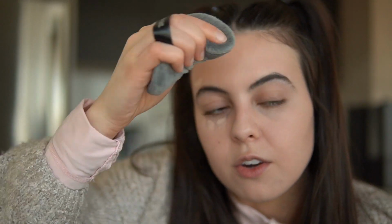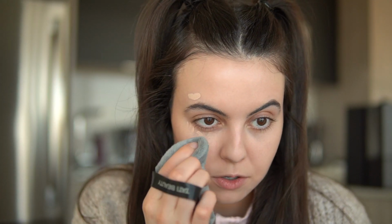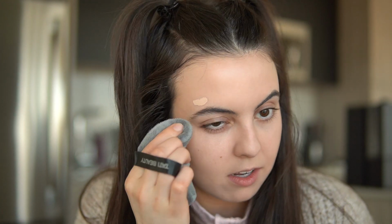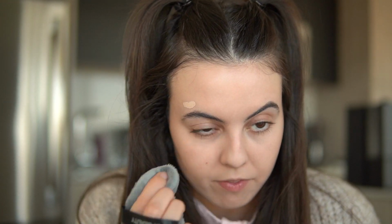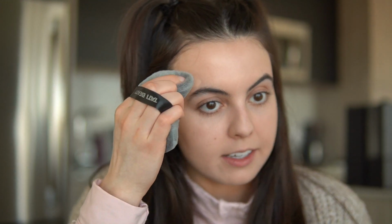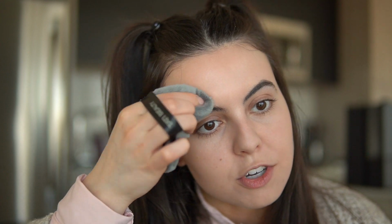If you're used to your beauty blender eating all of your product, you will be using a little bit too much when it comes to the Blendiful. But yeah, really like it so far. I feel like it does a nice job blending everything out. Blendiful. It's like Tati knows what she's doing.